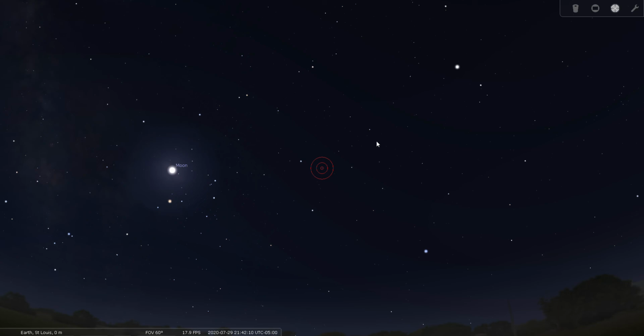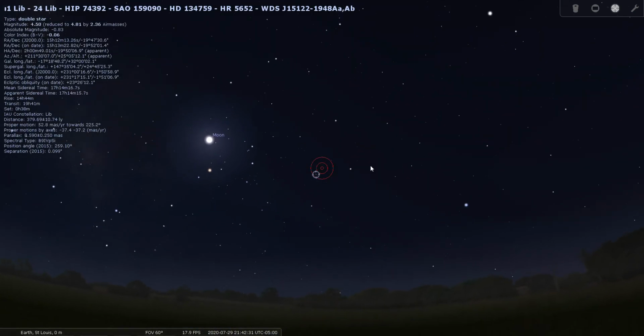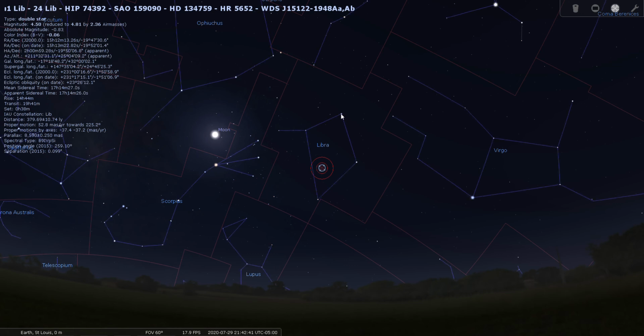So there are no Messier objects or notable NGC deep sky objects in Libra. So we're going to be searching for some more double and multiple stars. Let's try Iota Librae. Let's see where we are here within the constellation. Okay, so here's Zubeneschamali and Zubenelgenubi. So Iota is right there. Okay.